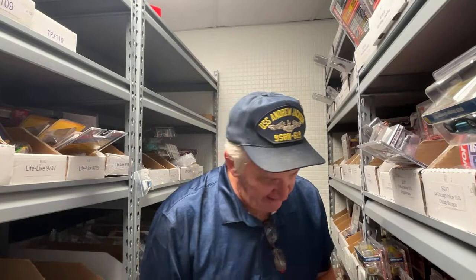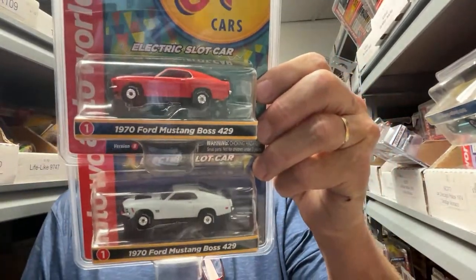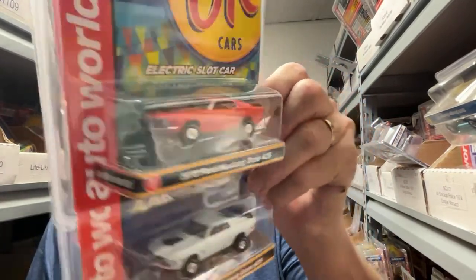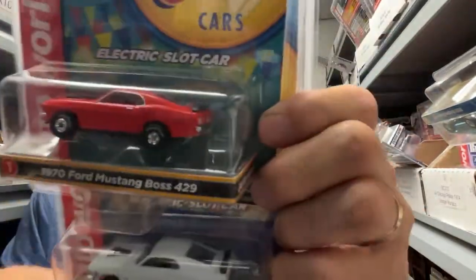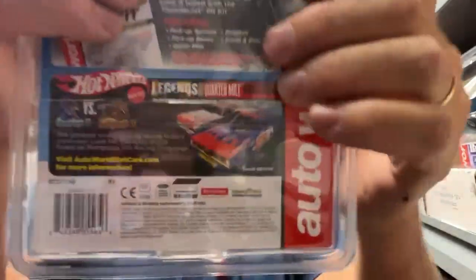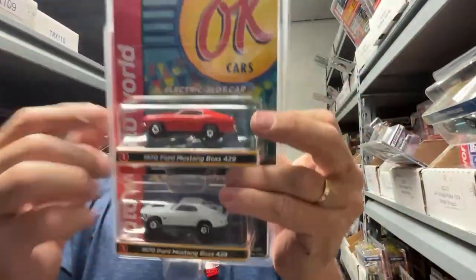Here's another car that I love. I just love the way they did it. 1970 Ford Mustang Boss 429, SC377, two colors. Light blue, very light blue, and an orange. Let's see, 377. Love these.